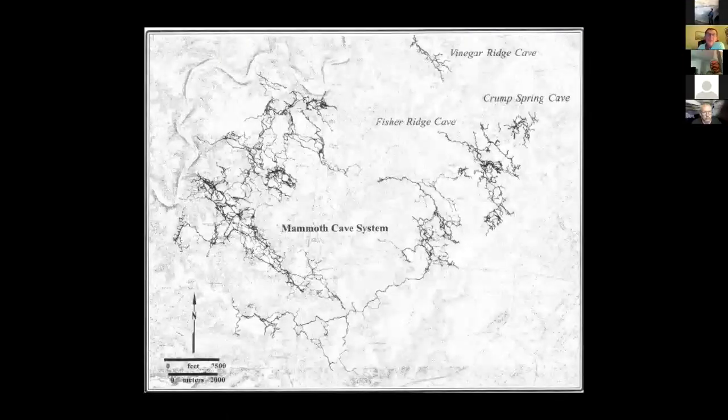So what's the potential? This is kind of what the picture looks like today: the Mammoth Cave system, including Roppel and Proctor over in this area.